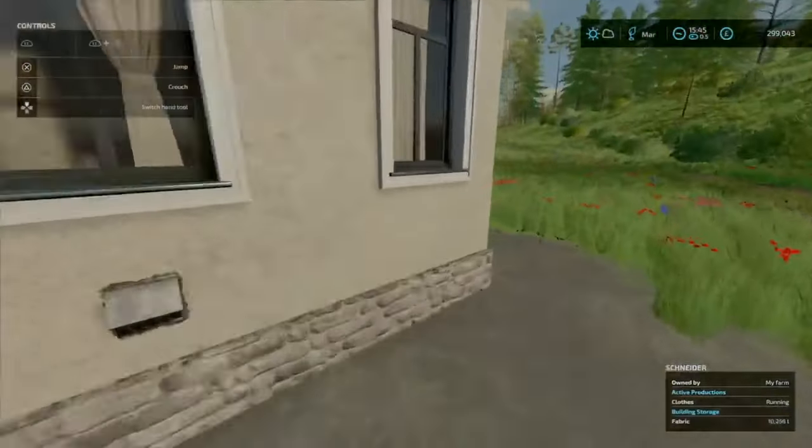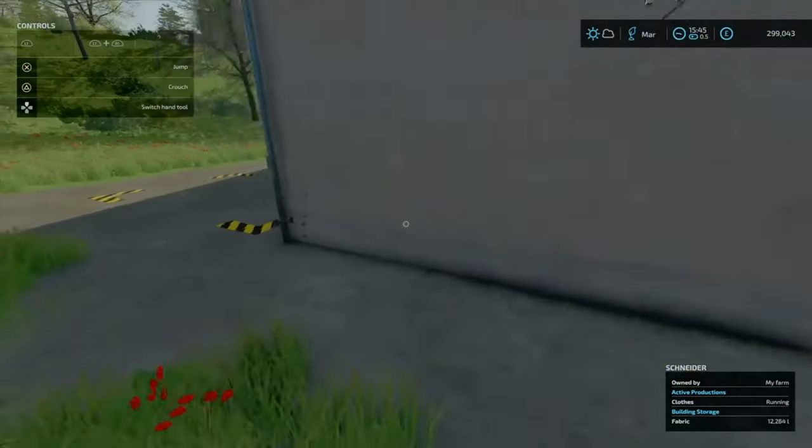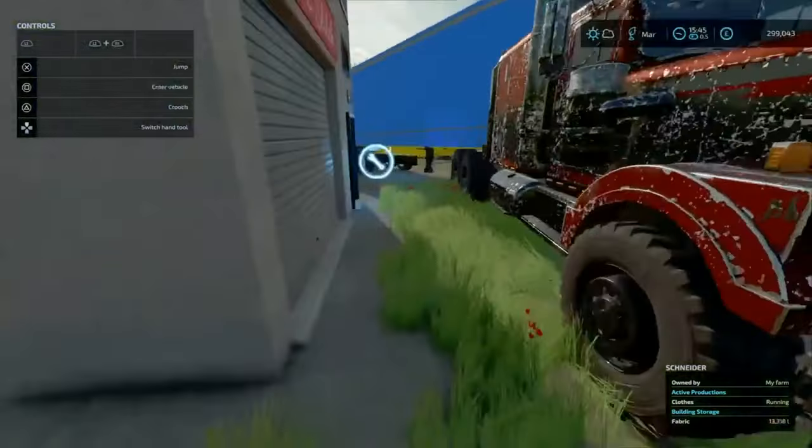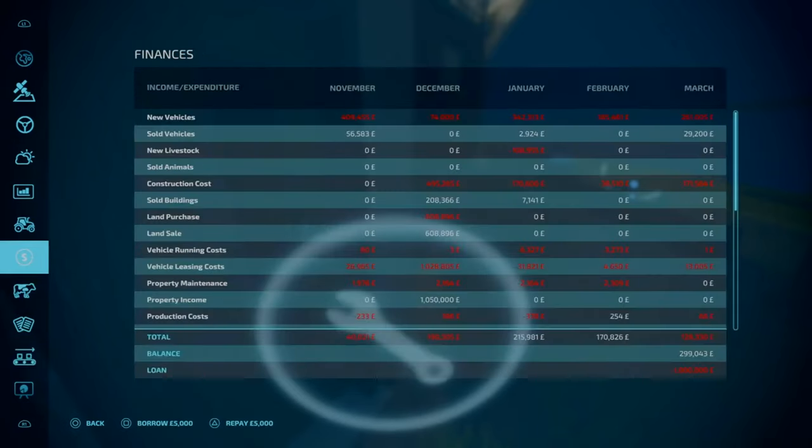No, no, we won't change our clothes. So the clothes will come out of here. There we go, that's what we want. So we'll start making some clothes, and we'll get near 3,500 liters of clothes a month.